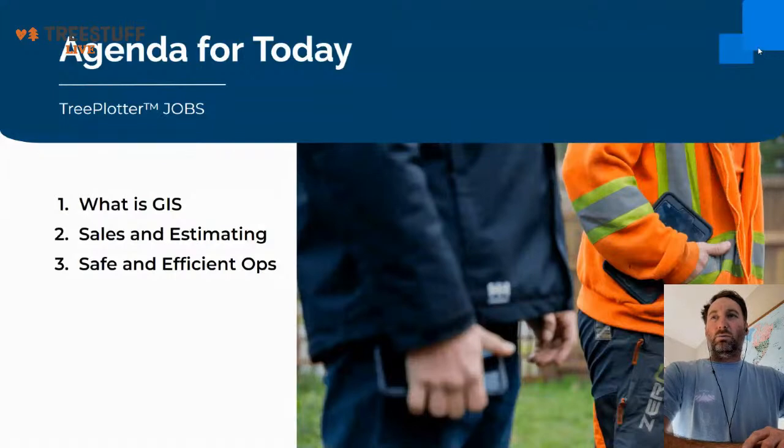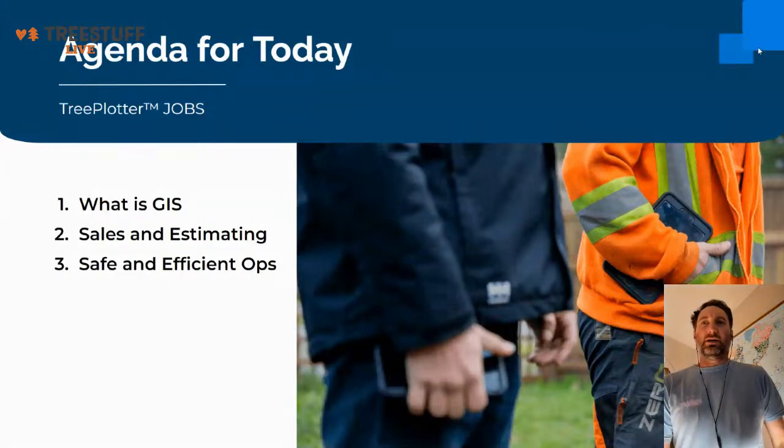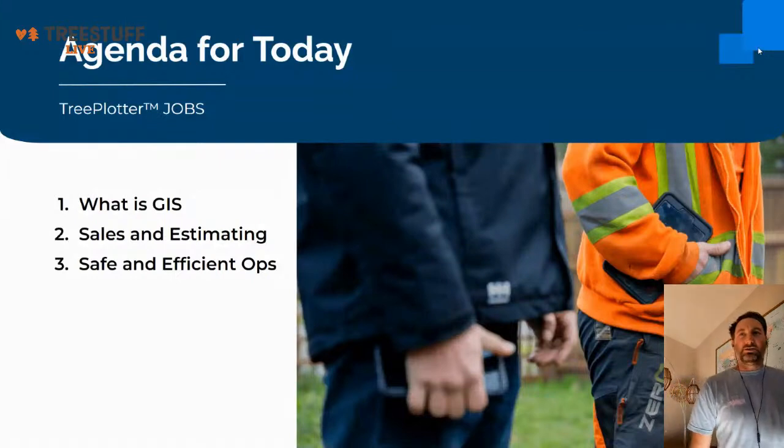Okay, so what are we going to be talking about today? What is GIS? Let's talk about that first. That's where we start. Then we're going to talk a little bit about sales and estimating, and then safe and efficient operations.